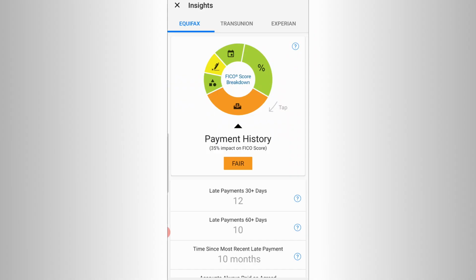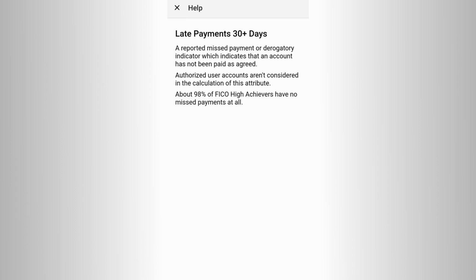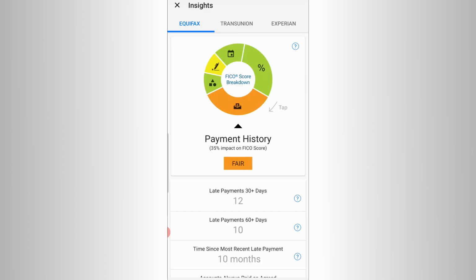Now, there's a story with that, and I'll tell you here in a second, but each section of this wheel has a percentage that tells you the impact it has on your credit. And every time you tap the question mark, it tells you what a high achiever would have in a scenario. For example, here for late payments, it says 98% of FICO high achievers have no missed payments at all. And that's something now you can see as a goal moving forward.